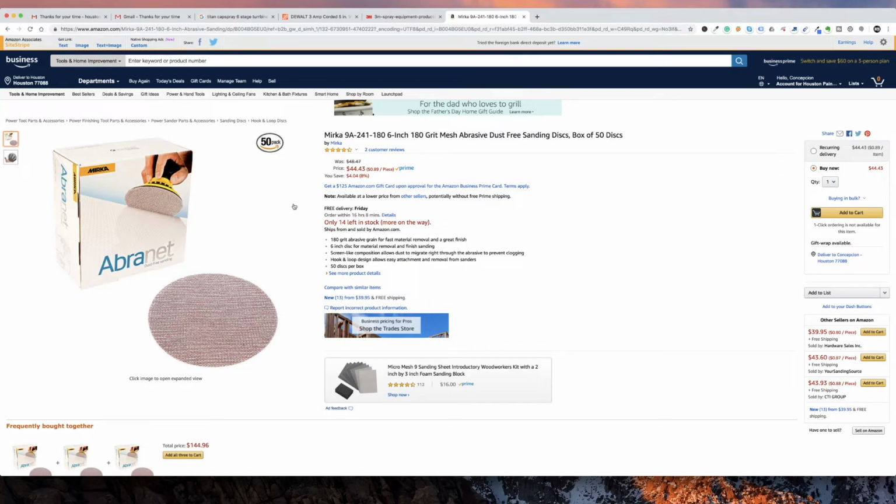But this is the paper that I use, and they have them in 180, 80 grit, 40 grit, 320, 150, 600, 800. I mean, anything you can think of, they have available. So this is the paper I use for the DA.